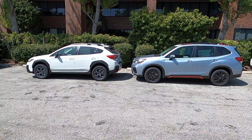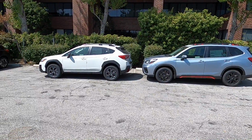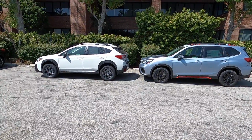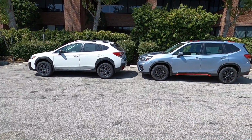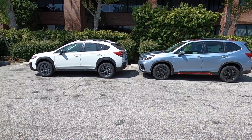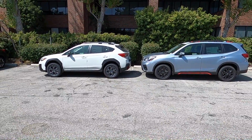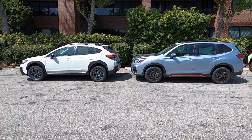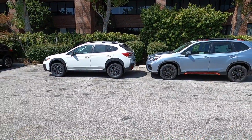As far as measurement goes, Forester is 182 inches long. Crosstrek is 176 inches long, so the Crosstrek's about 6 inches easier to fit in a parking place. Forester 72 inches wide. Crosstrek almost identical, 71 inches wide. The Forester is 68 inches tall, and the Crosstrek is 63 inches tall, so it is about 5 inches shorter in height. Now, as far as cargo space goes, you have 76.1 maximum cubic feet of cargo in Forester, and you have 55.3 maximum cubic feet of cargo space in the Crosstrek.